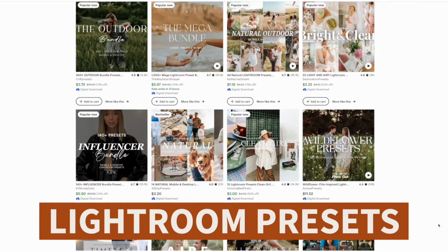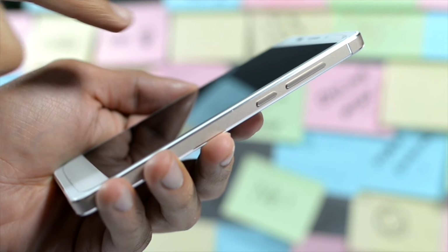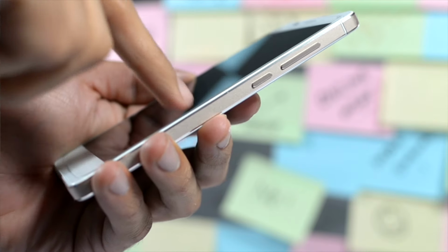And our last example here are Lightroom presets. If you're familiar with the Lightroom editing app, you can learn how to create these types of presets so people don't have to go through starting from scratch when they're wanting to edit their photos, but they'll purchase a pack of presets so they can easily apply edits within the Lightroom app to their photos super quick.